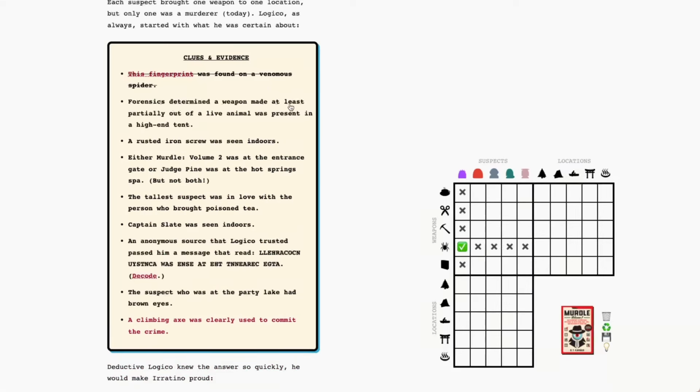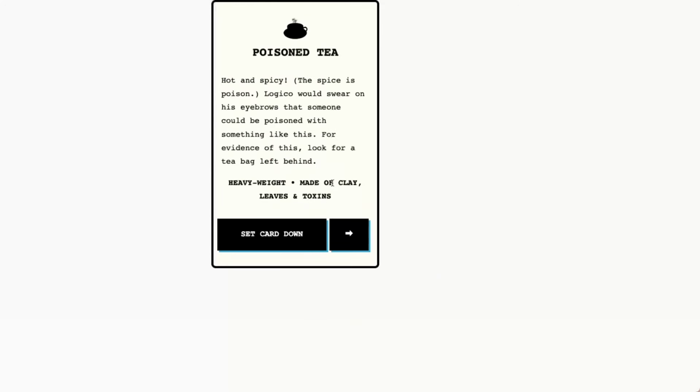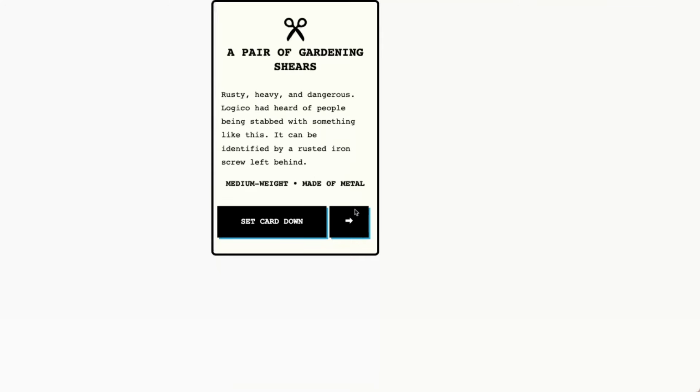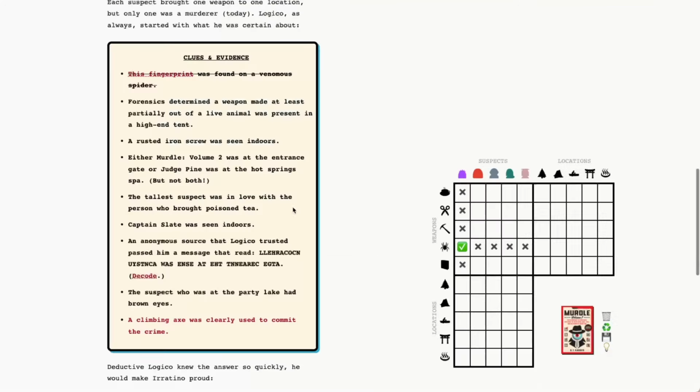Forensics determined a weapon made at least partially out of a live animal was present in a high-end tent. So I think that's also this spider, but let's check the others and make sure there aren't any other weapons. We've got paper, clay, leaves and toxins, metal and wood, and we're back at live animals. So we also know Lady Violet's location must have been the high-end tent, and so we can fill that out here and here for her.